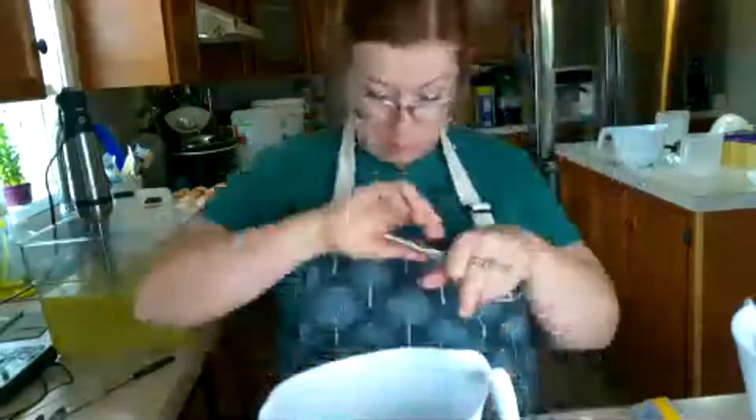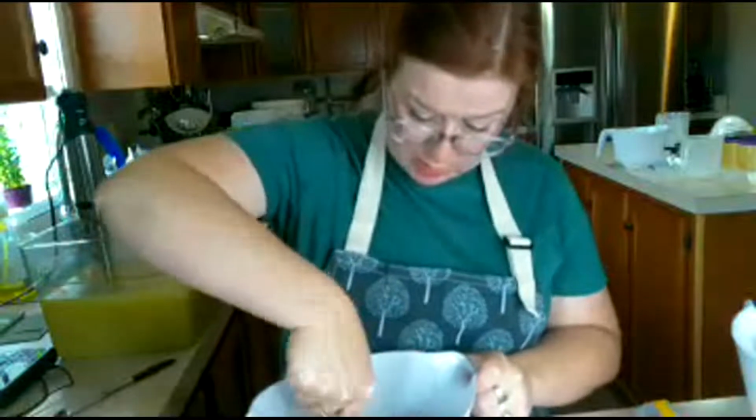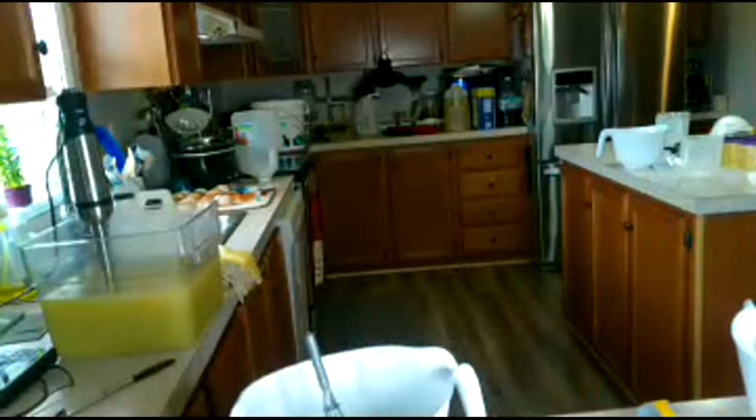A speck of blue right there, I got in my bowl. Oh, this is super thick. I'm going to have to add a little of that fragrance oil. Oh, I haven't shown you the fragrance oil yet. Okay, so I'm not keeping this one a secret.